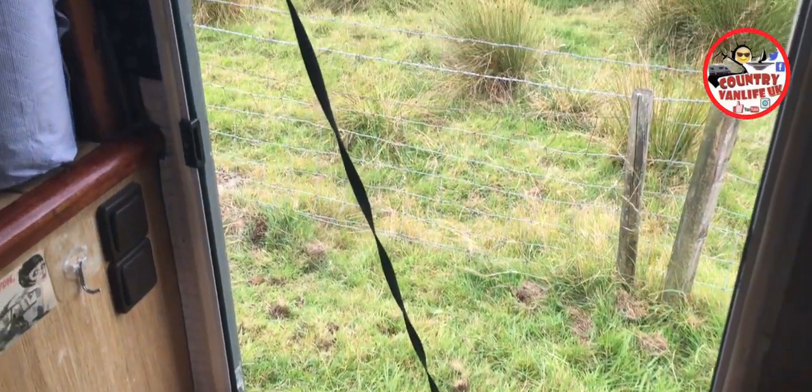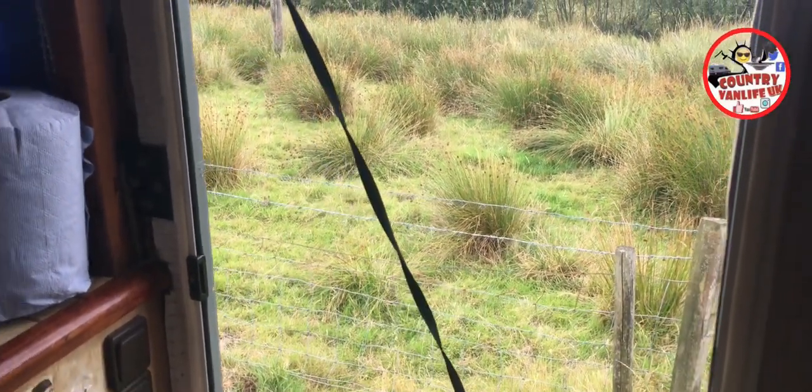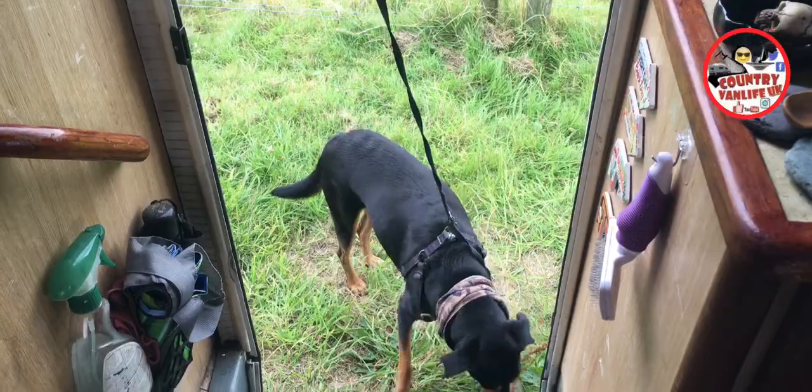Right, let's get out there, let's have a look around this lovely area before we move on later this afternoon. So we had a lovely night last night. Right, let's crack on.